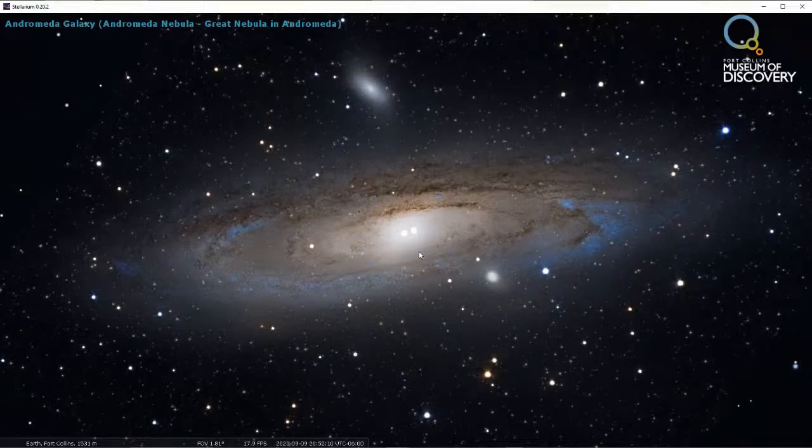Now, if you've joined me here before, you might have also heard me tell you that the Andromeda Galaxy and our own Milky Way galaxy are actually on a collision course. That's right. They're due to collide with each other in about 4 to 5 billion years or so. Should be a really spectacular sight to see, so I hope someone is there to take some pictures.